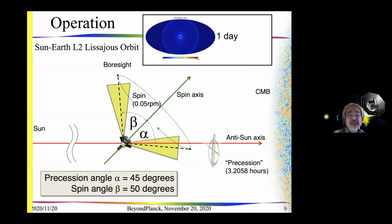And then in one day, you have this nice disk. And in 1 week, that disk is moving slowly. And in 1 month, you look like that, like the heat map like this. And then in 6 months, you cover the entire sky. And in 1 year, you have pretty good uniformity. And thanks to this specific scan strategy, you have a very nice attack angle variation, which is very important for us to mitigate instrument systematic uncertainties for polarization measurement. So this scan strategy is rather different from what Planck adopted.